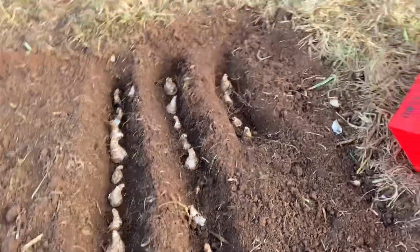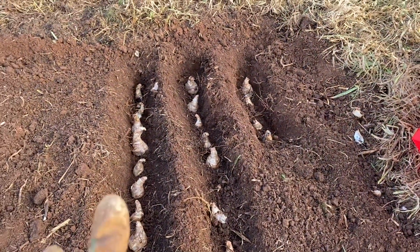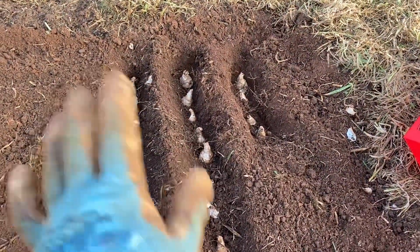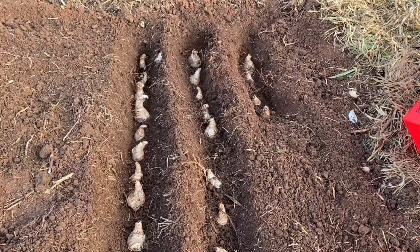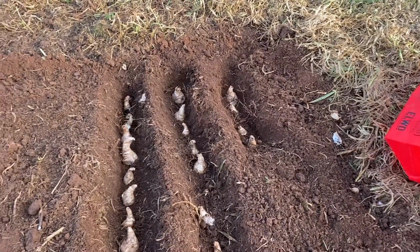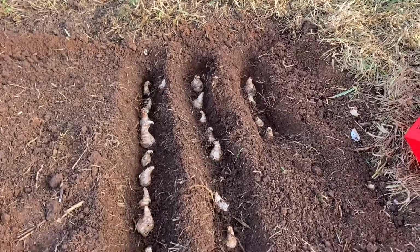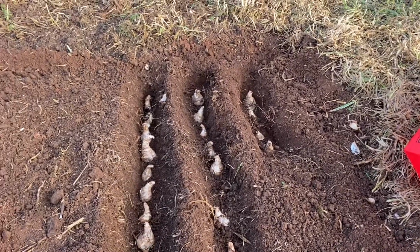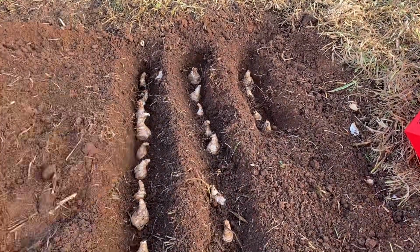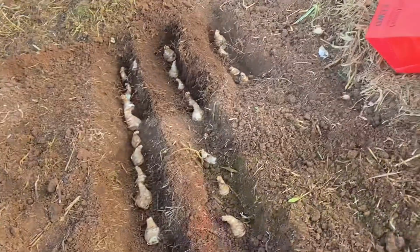I could have just dug a big flat rectangle trench, which would be easier to just quickly place the bulbs in rather than do these single lines. So that's a good way to do it as well. But I've only got 60 bulbs. I don't have 5,000 bulbs like some flower farmers have masses of bulbs to do. With my tulips, I'll probably do that because there's about 250. So each to their own, but this is working for me at the moment. So we're doing it this way.